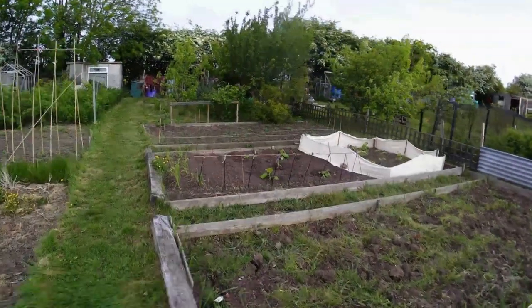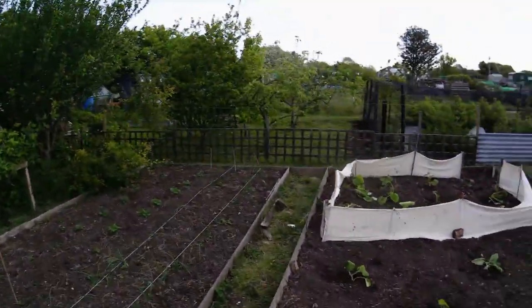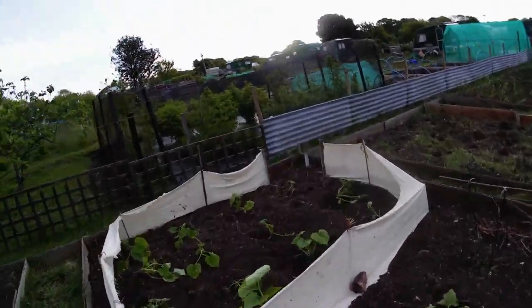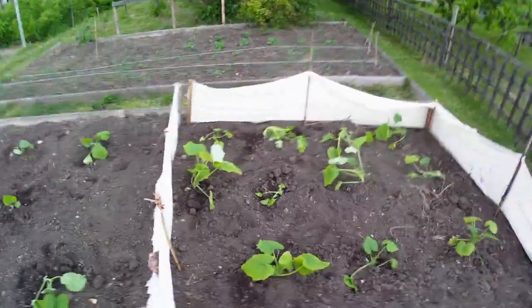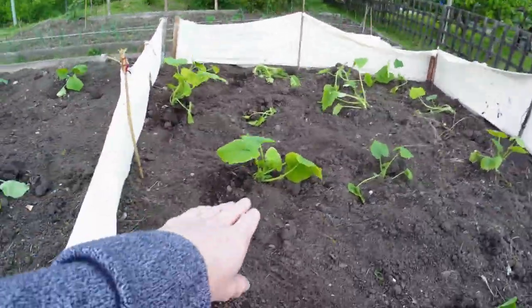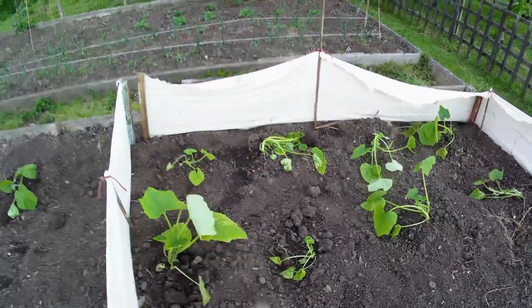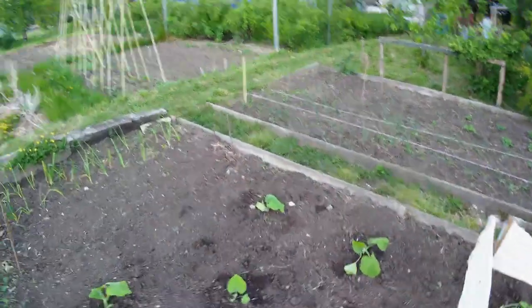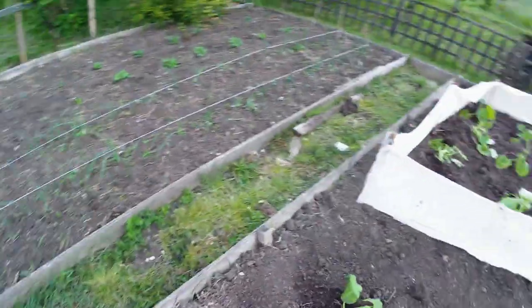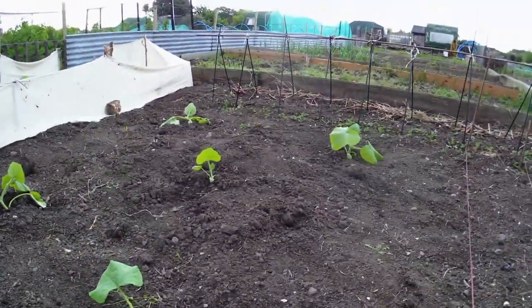Now my windbreak area, at least the windbreak's still in place. Again, some of these are stood upright. Yeah, some are a little bit floppy still. This one, yeah, at least half of them look alright. Here, yeah, again, they look alright.